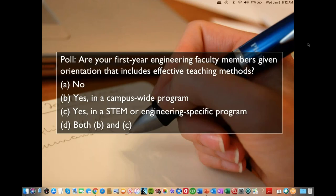Yeah, one thing that poll tells me is that some countries outside the United States are ahead of the United States in terms of providing engineering specific faculty development. I noticed that there were roughly a quarter or more of the respondents who were doing it at their institutions. And I don't think it would be quite that high in our country.